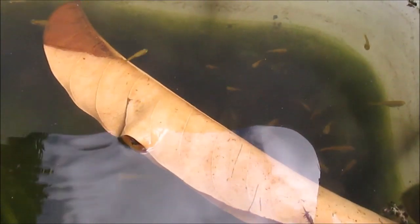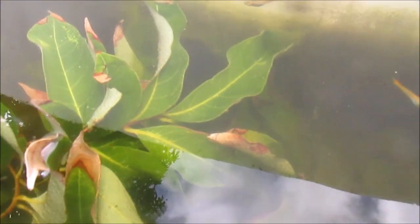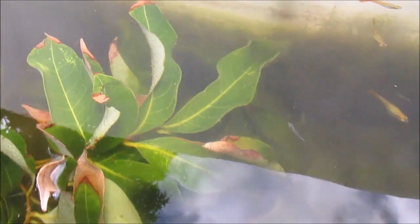In case you're wondering, the yellow fish are not golden gouramis. They're sunset microwave guppies, and we put them in here as fry. The gouramis didn't seem to mind their presence.